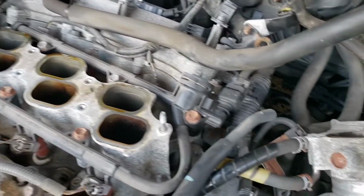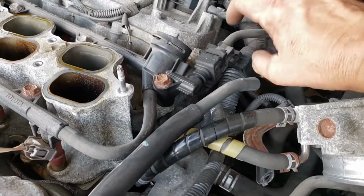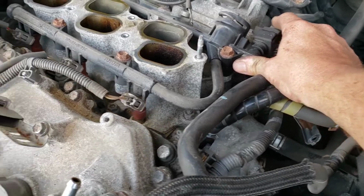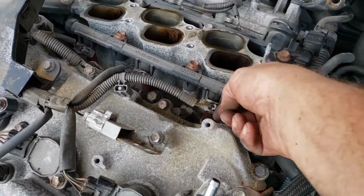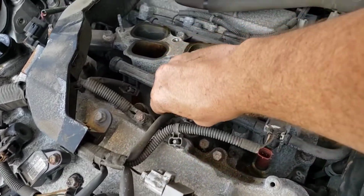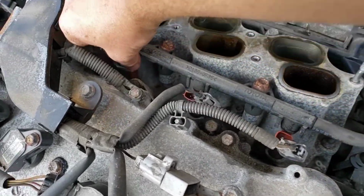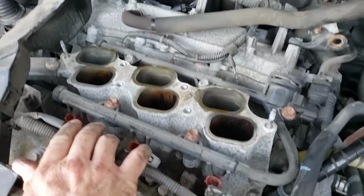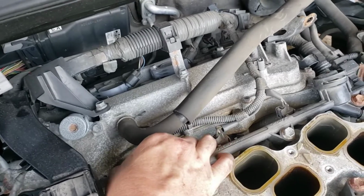So next we're going to undo this fuel line right here that goes into this fuel rail and our regulator, and we're going to unplug all of these little fuel injectors. We're not pulling the fuel injectors, we're just pulling this lower intake so that we can get to our knock sensors, which are buried deep in the V, the bottom of the head.